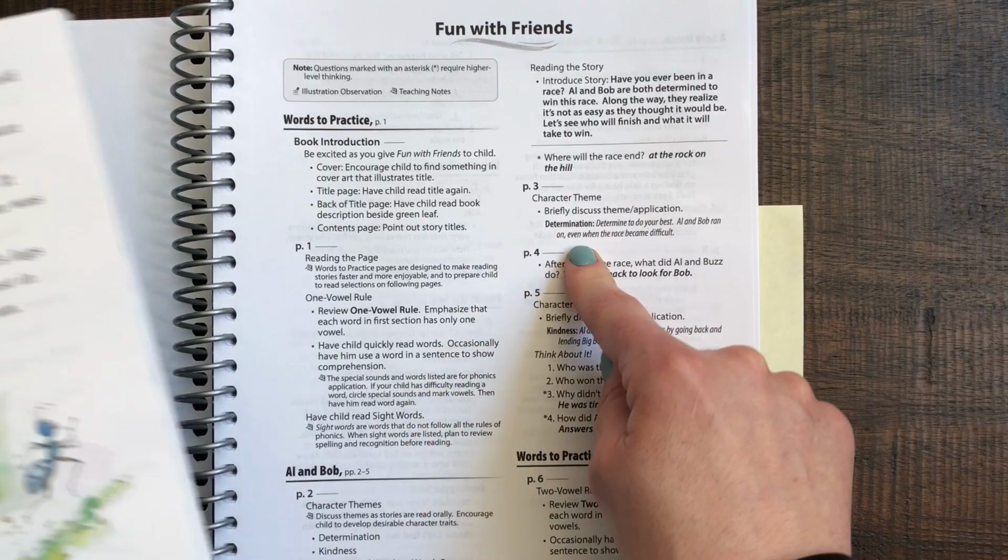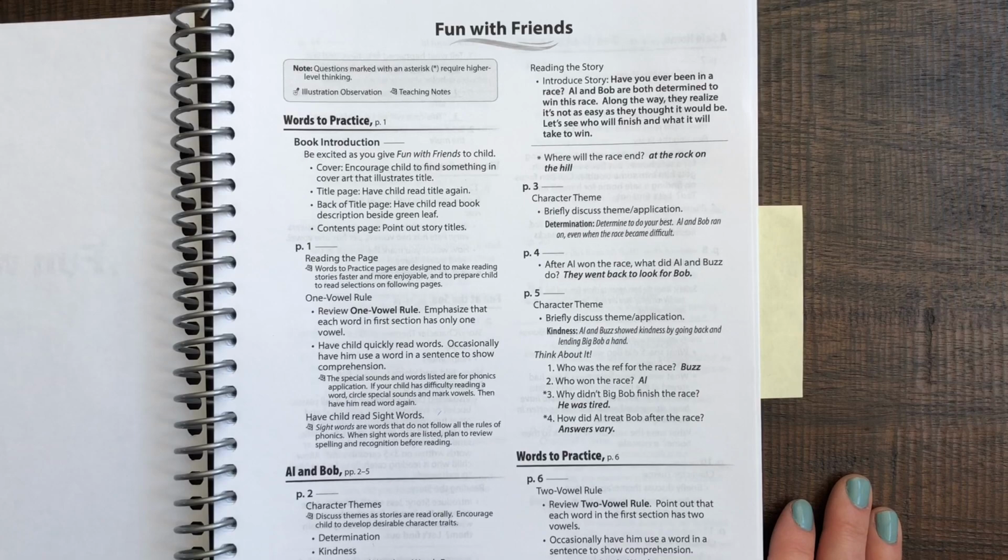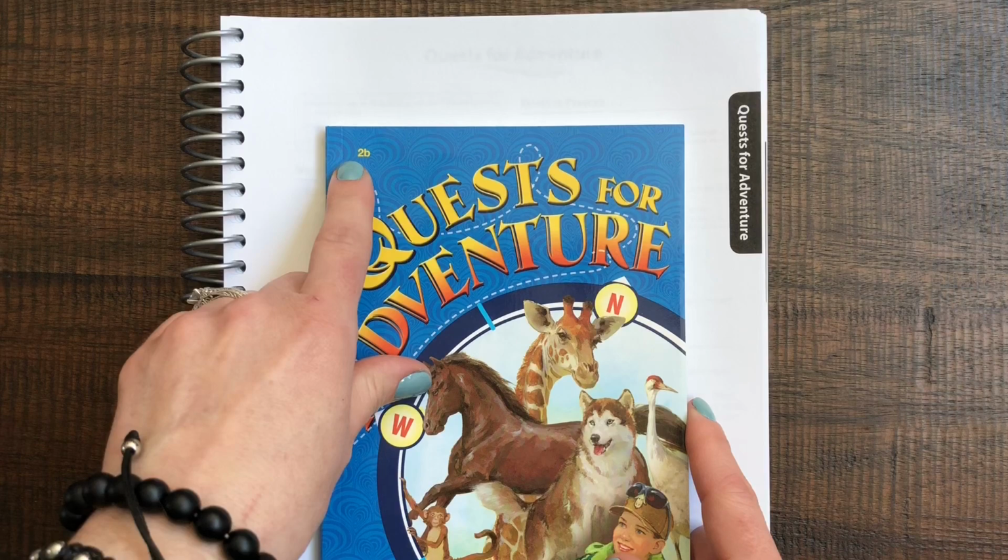And then at the end of page 5, they have questions here also. And that is it for your answer key and reading book. Let's just do one more book just in case. So the next book is going to be Quest for Adventure. Okay, again, you can see second grade, book 2, Quest for Adventure.